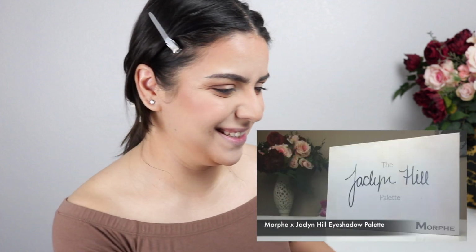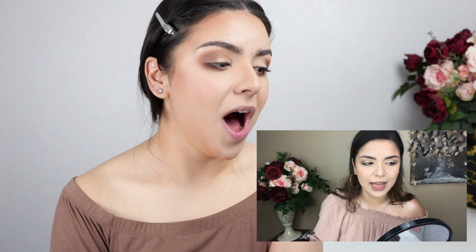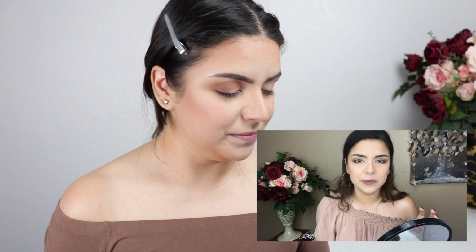Now I'm gonna switch over to the Jaclyn Hill palette, and I'm gonna use this shade right here on my outer V's just because I wanted to incorporate a little bit of the colors in my wedding, which had burgundy, blush, pink, gold, and white. So I did want to add just the tiniest bit of burgundy on my eyes. So in order to start incorporating that color on my lid, I started out with that color first on my outer V's once again. This palette has a lot of really nice burgundies and pinks, so it was very much fitting for my color palette.